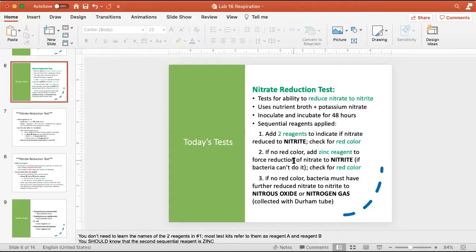I'm going to add a 3rd chemical into the tube, and it's zinc. It's the zinc metal in a particular chemical form. Now, what is zinc going to do? Well, zinc as a metal is also able to reduce nitrate into nitrite. Now, this is where it gets complicated, so pay attention closely. If I put zinc into that colorless tube and the tube turns red, that is a negative result. And here's why.